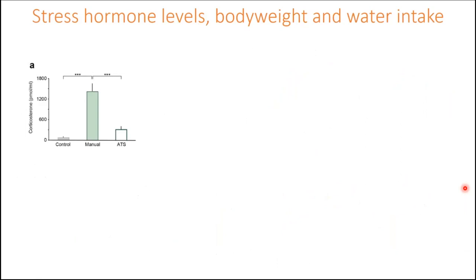And then we also measured the stress hormones to see whether it's better for the animals that we don't touch them. And it seems like they enjoy life more, at least in terms of corticosterone levels. Well, this is control mice. They don't have much. Manually trained animals produce the most amount of stress hormones, and ATS is in between, but definitely closer to the controls.